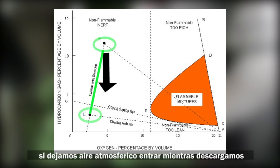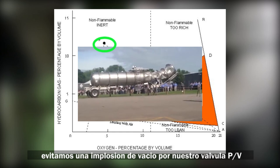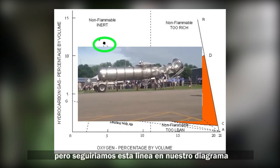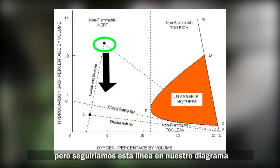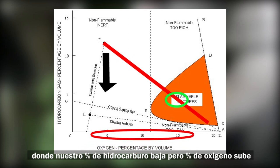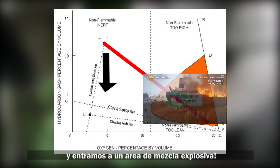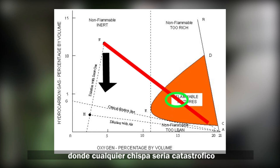Now, if we were to allow atmospheric air to go in while unloading, we would avoid a vacuum implosion because of our vacuum breaker. However, we will follow this line in our diagram, where our hydrocarbon percentage goes down, but oxygen percentage goes up, and we enter an explosive mixture area where any spark can cause a catastrophe. So naturally, this option is no good.